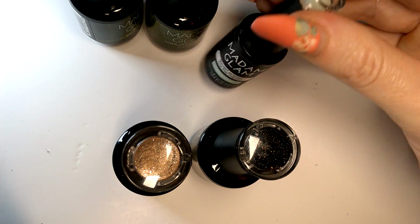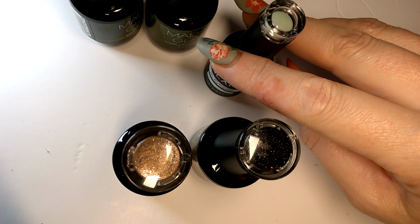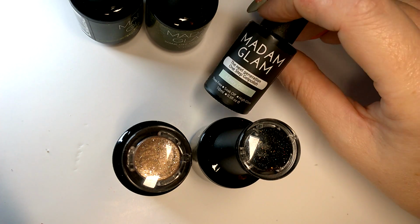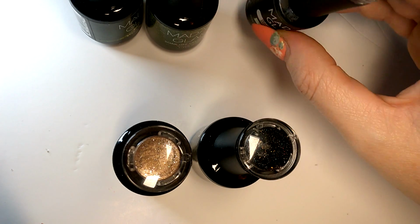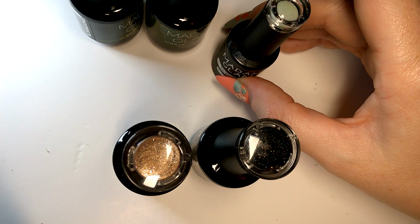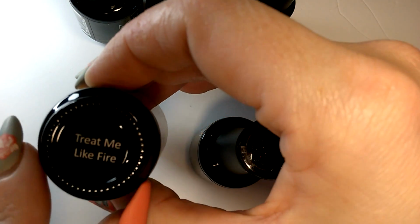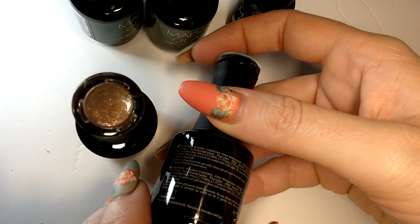Anywho, Minty Glam, which I have used for another set of wedding nails. I'll include a picture at the end, and I can confirm already it's pissy. It is one of the wazzy ones, sadly, so you will need to use more coats of this. I'll report back exactly how many at the end, but I think that I had to use about 4 coats on my lady. So anywho, then we've got another glittery one called Treat Me Like Fire, and it's a gorgeous kind of bronzy antique gold.